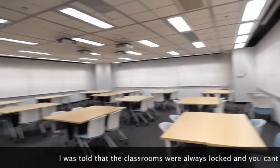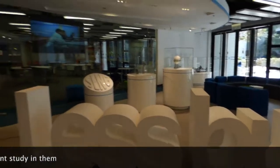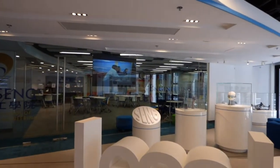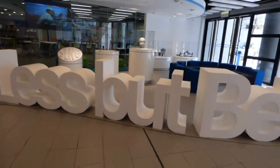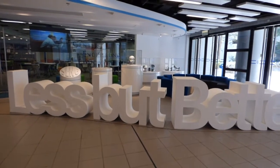This is the classroom I had for this. Is it open? Oh, all these are open. What the heck? You can totally study in the classrooms. So here's an example of another classroom. So here's the engineering center. And there's this cool sign that says less but better. Which I'm gonna try to take a picture of on my way back.